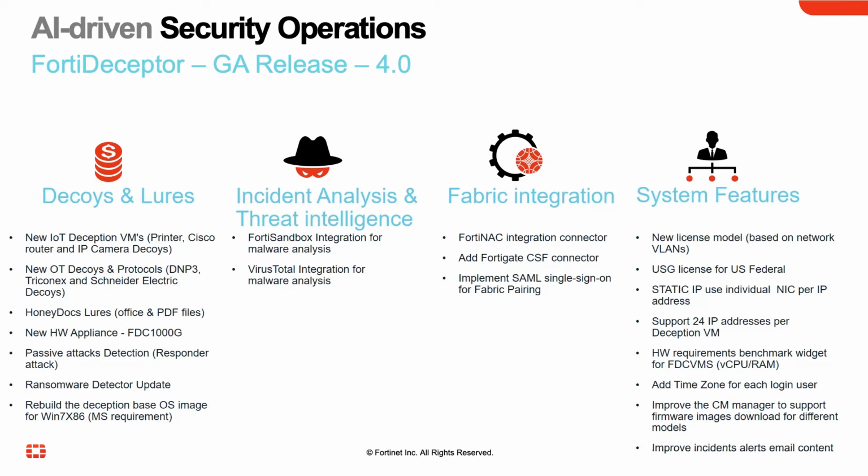The current FDC 1000F will be end of life in Q4 2021 and will get replaced by a new model called FDC 1000G. The new model will be available on the mid Q3 price list. Keep in mind, we still have FortiDeceptor 1000F stock for current customer RMA and co-term deals.